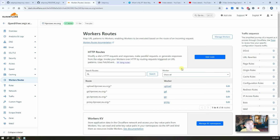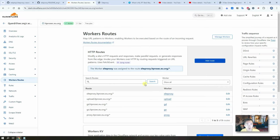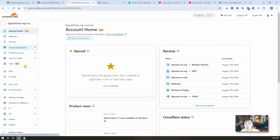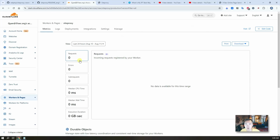So what we do need to do is add a route. So we know our domain siteproxy.itprotect.eu.org. So everything is going to go to our worker site proxy. So basically we're telling them anything for visiting site proxy, we're going to send to the site proxy here, this worker. And we go back to our worker because there's one more change on the code, the domain, the URL.